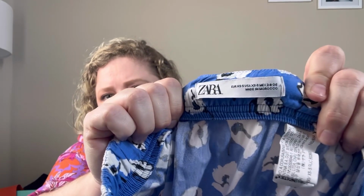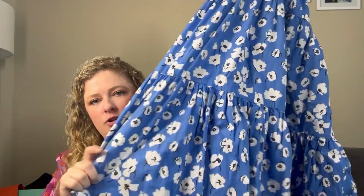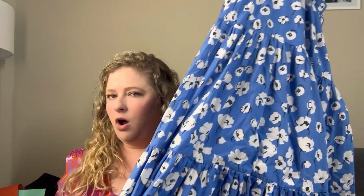So there was lots of Zara at this stop, and I picked up a few of the pieces. Some of them were less substantial, so I left those behind, but this one I would consider substantial. So it's the newer label Zara. This is an extra small, and it is a maxi skirt. And after doing some research, I found out that this was a blogger favorite, which is always what we're going for.